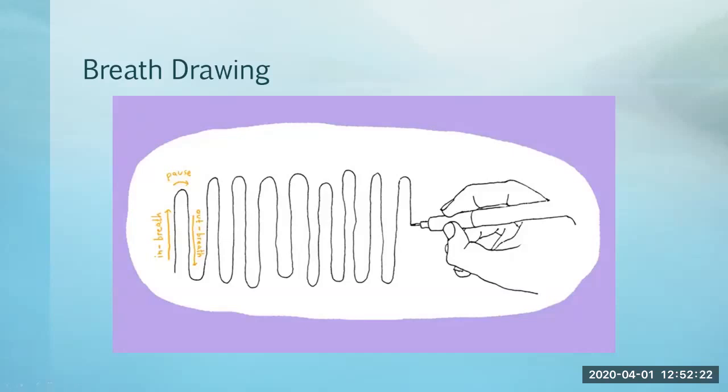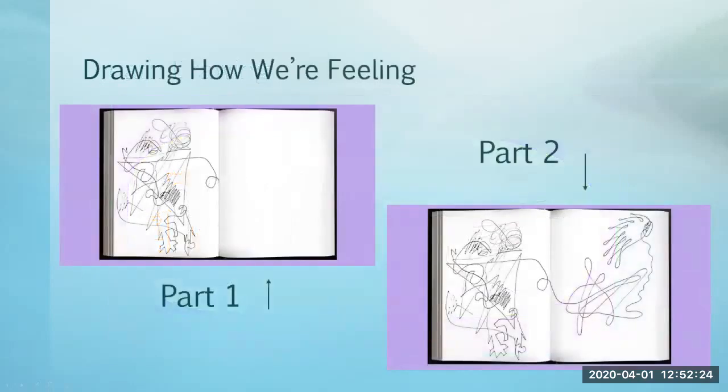So another activity that I think is very helpful in terms of mindfulness is drawing how we're feeling and the emotions behind what we're feeling. And hopefully you have a couple other pieces of paper. But what we're going to do next is become aware of how we're feeling in this moment, and how you might label the way that you're feeling and what that looks like.